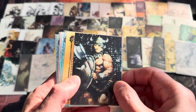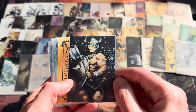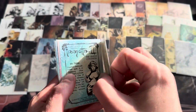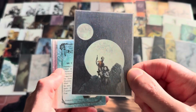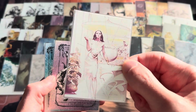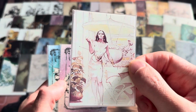And I really like this set because the art reminds me of the early Magic the Gathering cards. When I see this Conan, I think Keldon Warlord from Alpha. Here's some Alien Worlds. I think of Magic cards like Ponder and Blood Moon, Deanna. This looks like Lion's Eye Diamond.